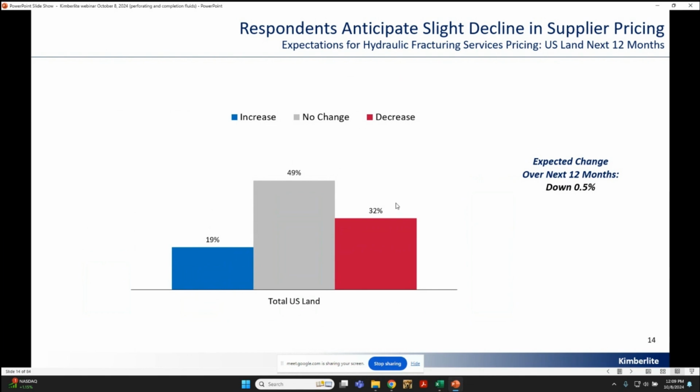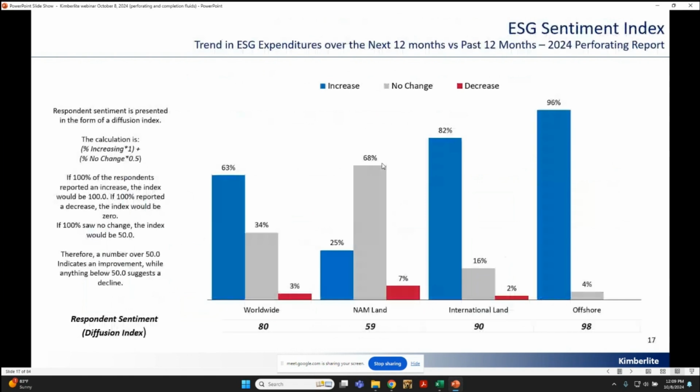So you, as an oil and gas operator, really need to identify what technologies and service quality you need in order to fulfill your jobs and deliver the best return for your shareholders. You have many options. Let's turn our attention to ESG real quick.